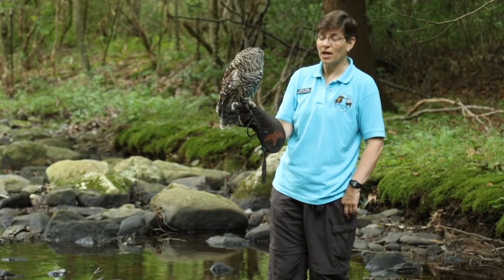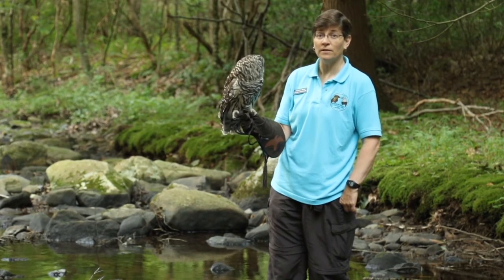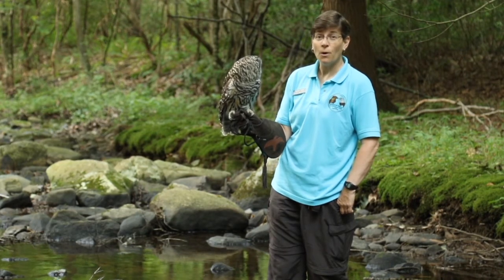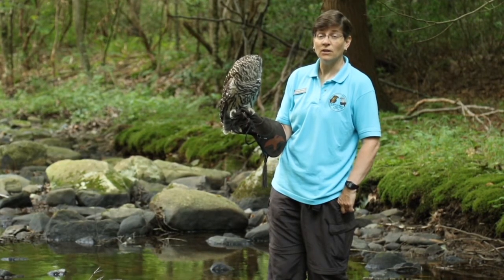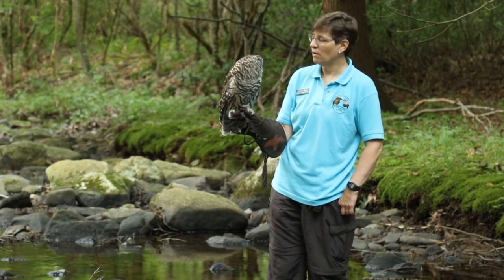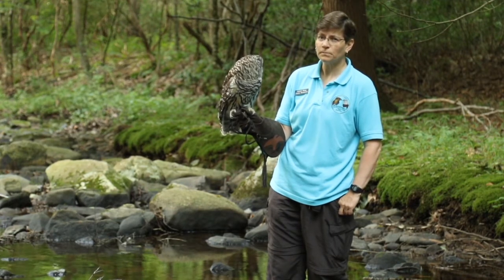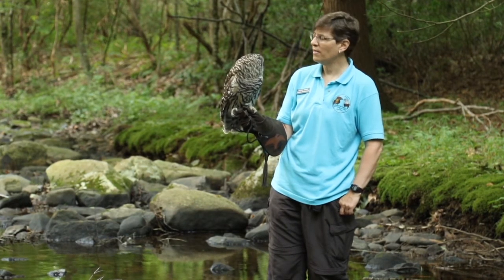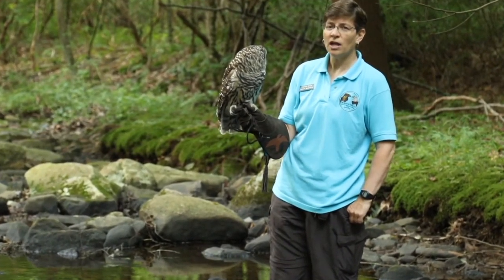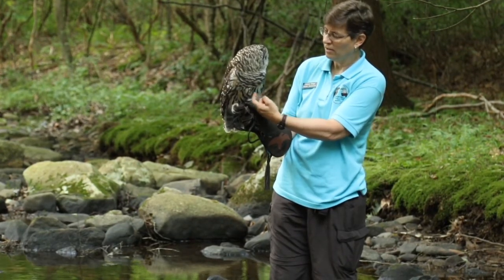This is Asha. Asha is our educational barred owl that came to Horizon Wings about 2.5 years ago. Asha was found in the road where she was struck by a vehicle, and she suffered a severe head injury that resulted in the loss of one of her eyes. She also has some hearing loss as well, and for both of these reasons, that's why she now stays with us at Horizon Wings. Now, she's called a barred owl for the barring that's on her chest here.